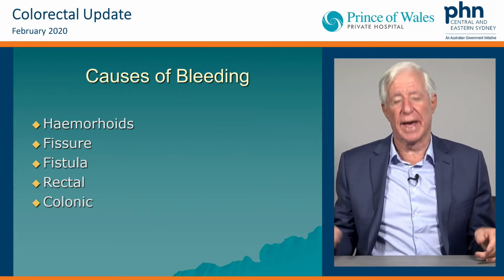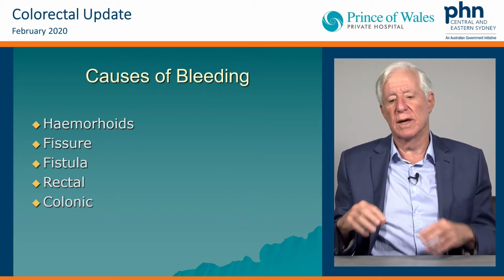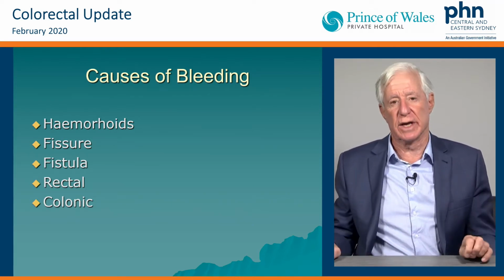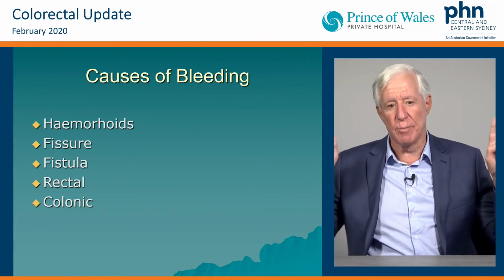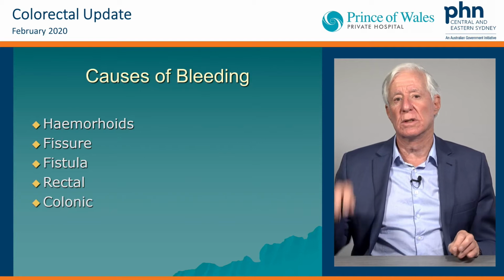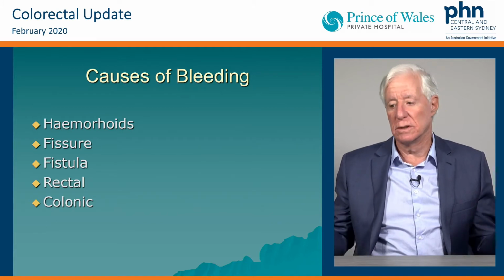But I'm talking about the average, I've got a bit of bulging at the anal verge, or you look and they've got bulging skin components, but nothing else to see, and your digital examination is normal. You won't get pain from a hemorrhoid from that. You can also have outside the anal verge a blue, acutely painful bulge, different matter.